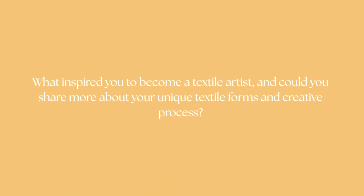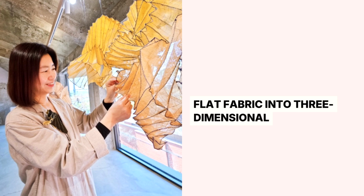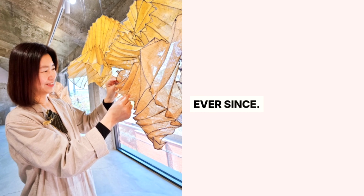What inspired you to become a textile artist, and could you share more about your unique textile forms and creative process? From an early age, I was naturally drawn to the warmth and softness of fabric. Unlike other materials, textiles retain the traces of human touch and the passage of time. That quality has always fascinated me. While studying textile art at university, I became deeply interested in the transformation of flat fabric into three-dimensional forms through folding, stitching, and shaping. This fascination has remained at the heart of my artistic practice ever since.